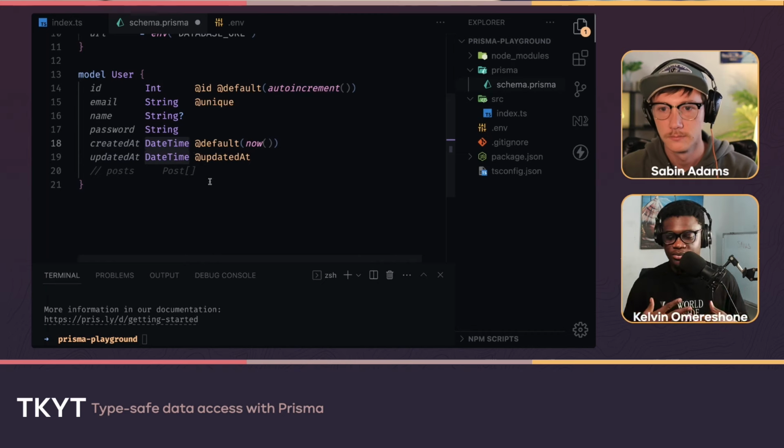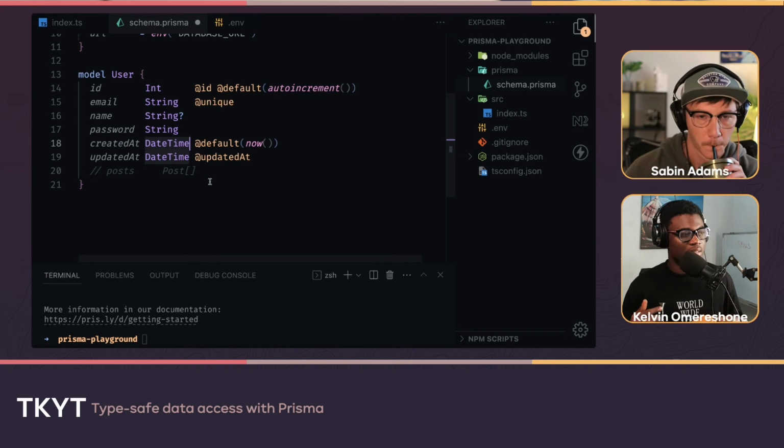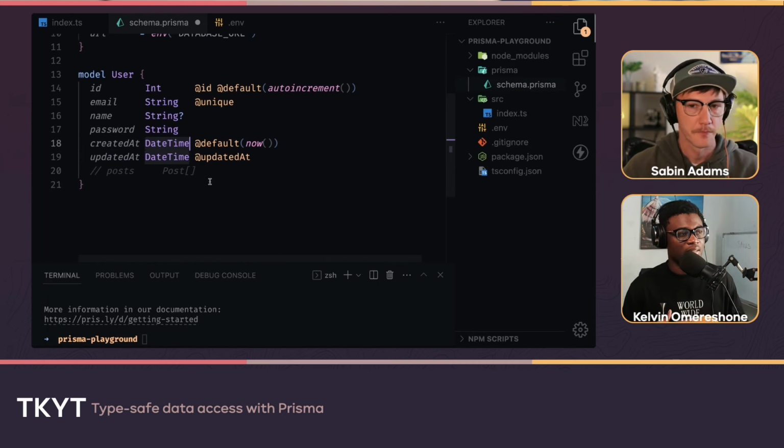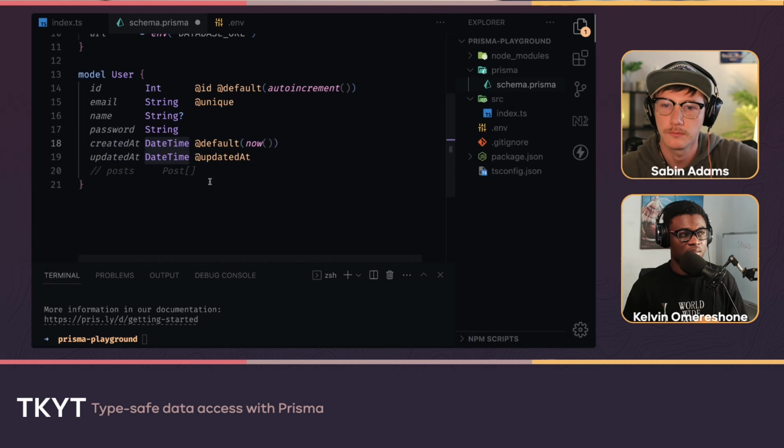So the first one is, how easy is it going to be to specify the exact column? Because for column names, most folks prefer snake case, right? But of course, in JavaScript, we could go with camel case, right? So is that possible to do here?